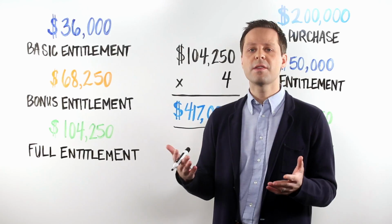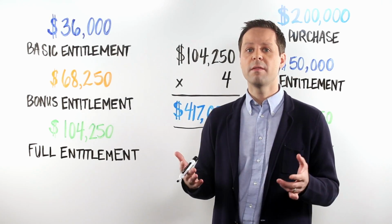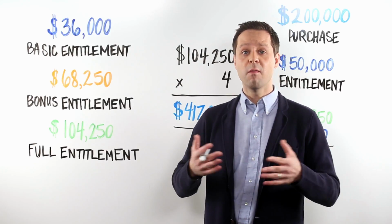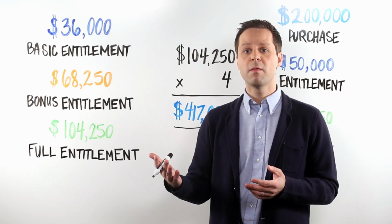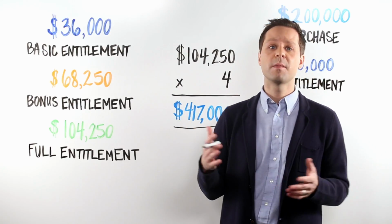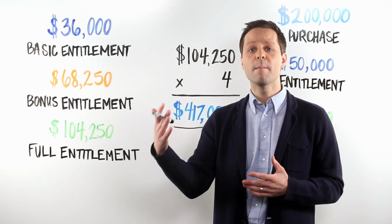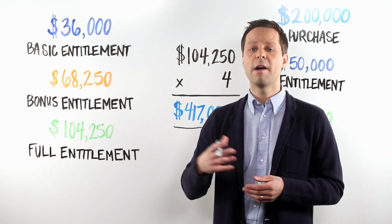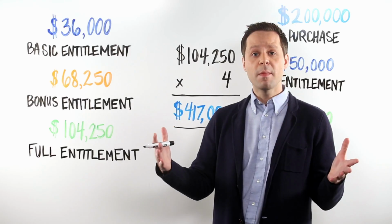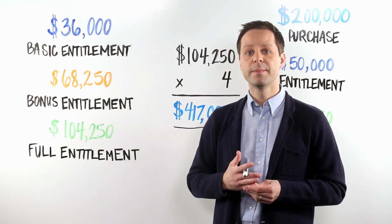Now, it's important to understand that there's no maximum loan amount with VA financing. It's more a matter of what you can qualify for and what you could afford. The VA loan limits, this 417 or even higher in some places, just dictate how much you can borrow before you need to bring money to the table in terms of a down payment. There is jumbo financing, jumbo loans, as you'll hear them called, available in the world of VA loans.